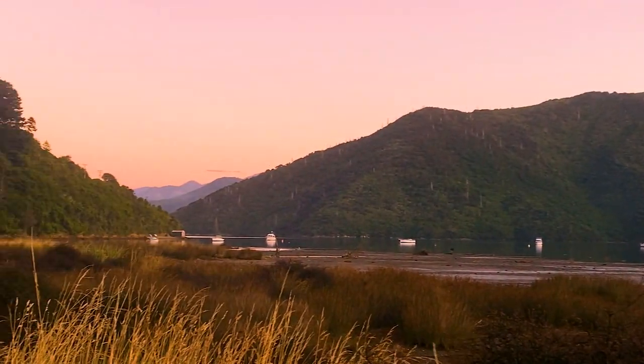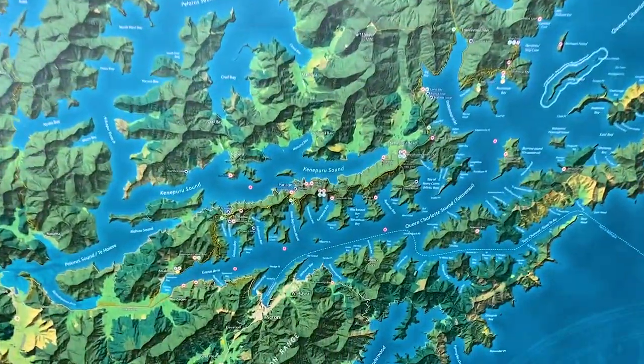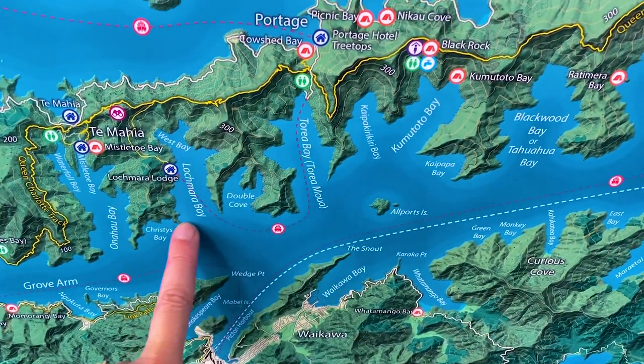Marlborough Sounds are an extensive network of sea-drowned valleys at the northern end of the South Island of New Zealand. The Marlborough Sounds were created by a combination of land subsidence and rising sea levels.